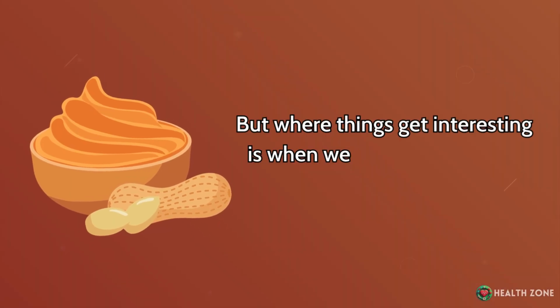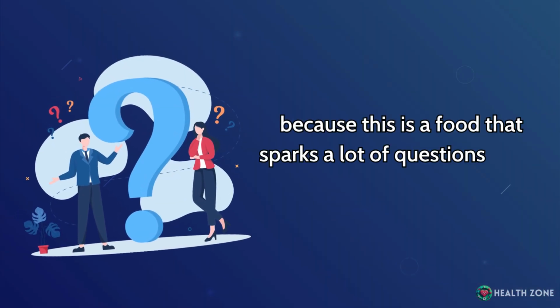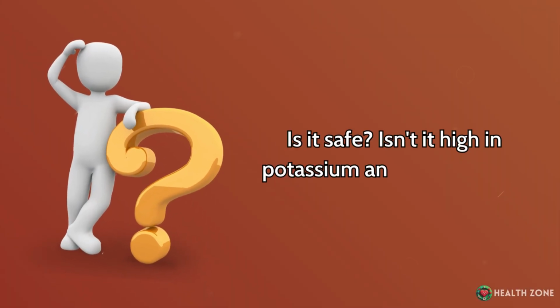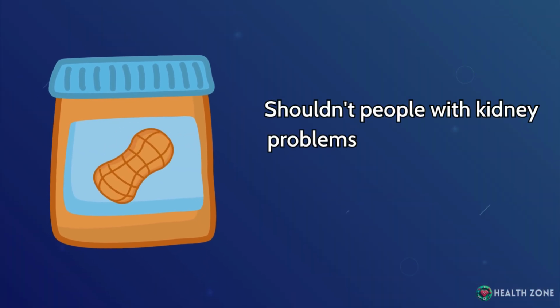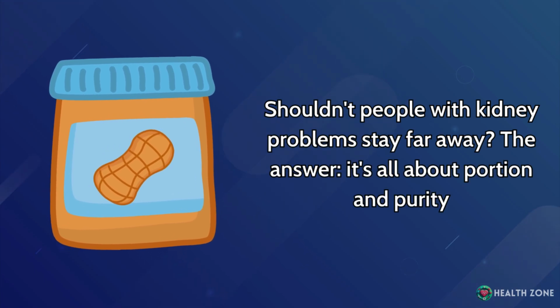But where things get interesting is when we talk about peanut butter, because this is a food that sparks a lot of questions in the kidney community. Is it safe? Isn't it high in potassium and phosphorus? Shouldn't people with kidney problems stay far away? The answer: it's all about portion and purity.